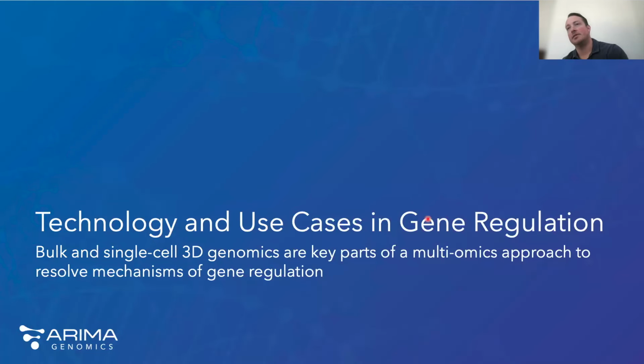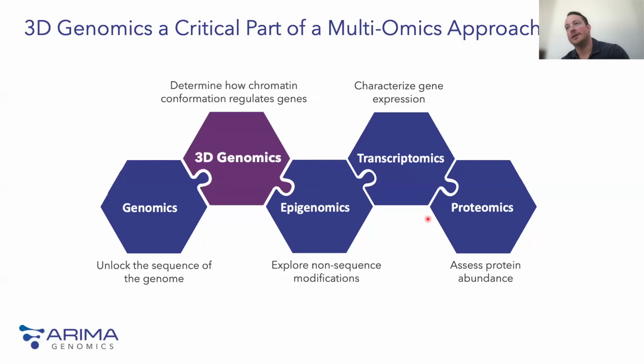So like I said, I'll just start with some higher level introductory slides. Really, I see 3D genomics as fitting into this genomics toolbox of different omics approaches. It's not the single solution, right? It of course fits in a toolbox with other epigenomics approaches like DNA methylation sequencing, ATAC-seq, ChIP-seq, transcriptomics, genomics. And 3D genomics really provides that layer to understand how genes are regulated over long distance, this sort of long range gene regulation.